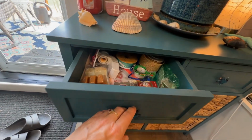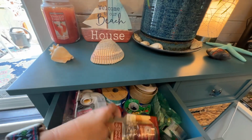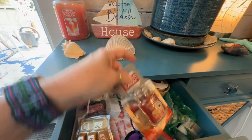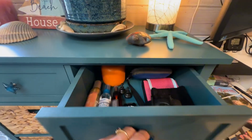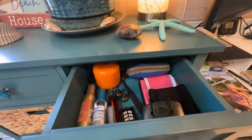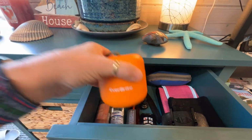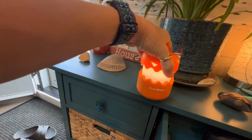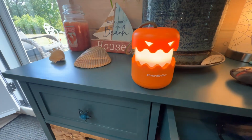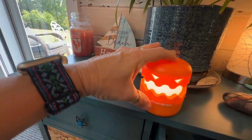And so this top drawer here is just kind of like odds and ends, tape, candles for your smell good for the car. And this one here, it's just more odds and ends. This right here is really cute. Let me show you it. It's a pumpkin. And you use it at night when you're walking Buddy. Keep all the scary people away.